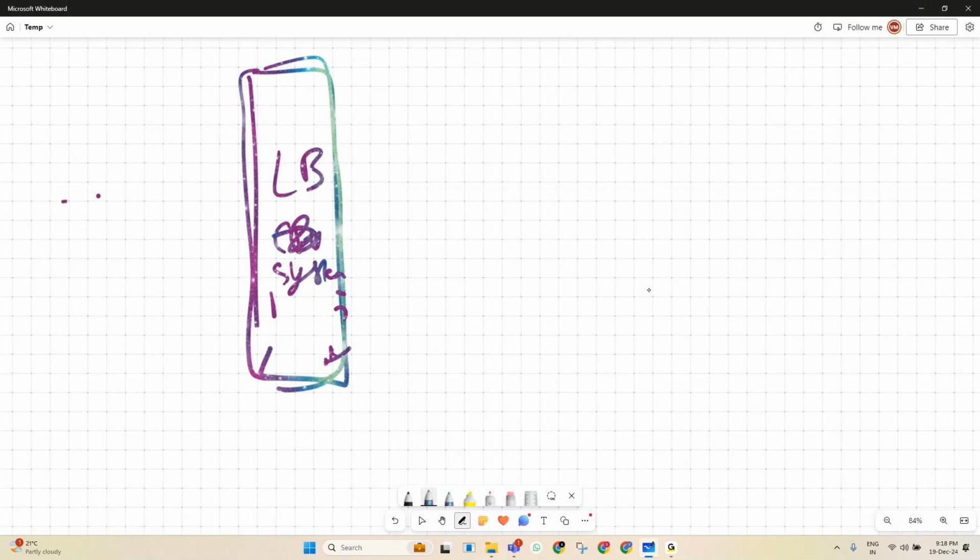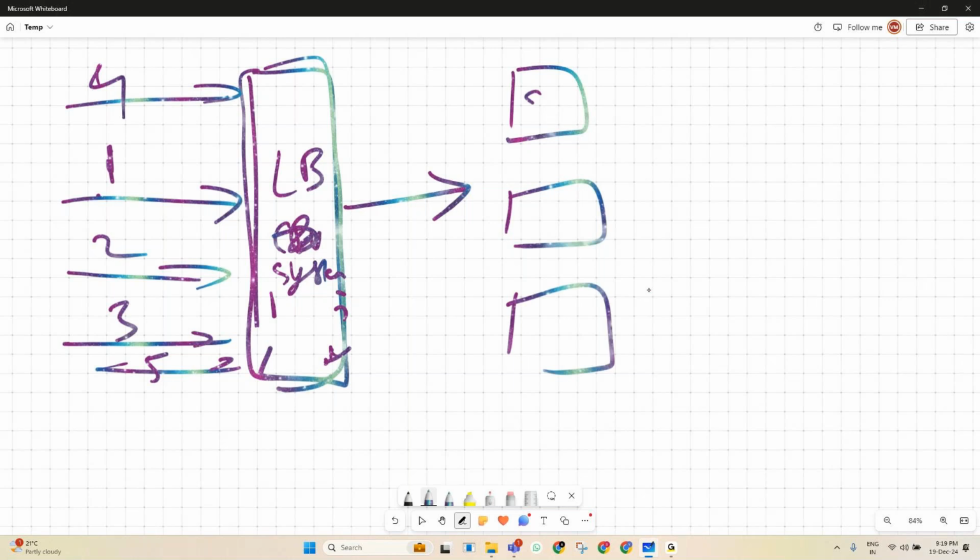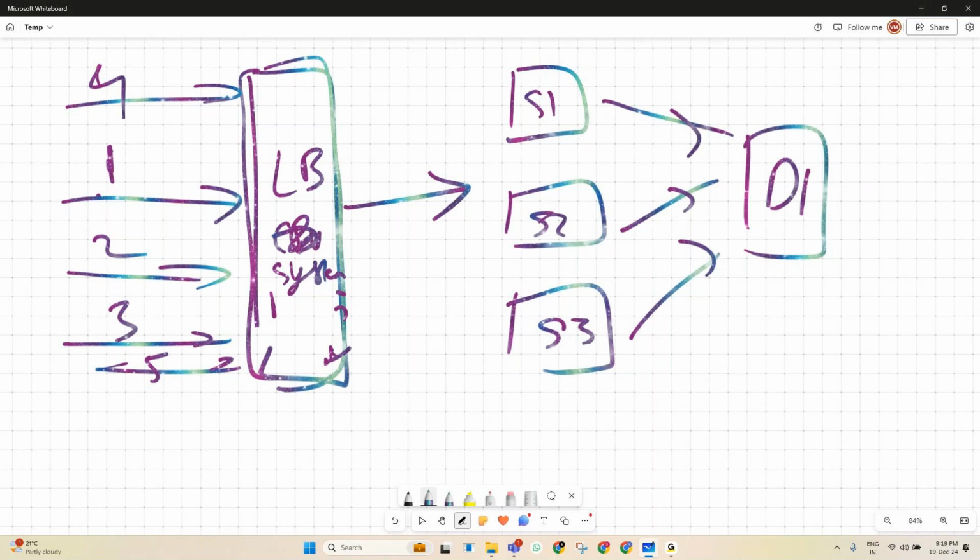Anyway, so load balancer nodes. Now the request is coming. It's one request coming. Now let's say some 5 requests are coming. After this load balancer, my application CPUs or systems will be there. So let's say I have put my application on 3 systems, S1, S2, S3, and all of these are connected to the same disk, D1. So my code, everything will lie on this disk D1, and these are just processor and RAM combinations. Three machines you have, and the disk is the same for all 3 machines.